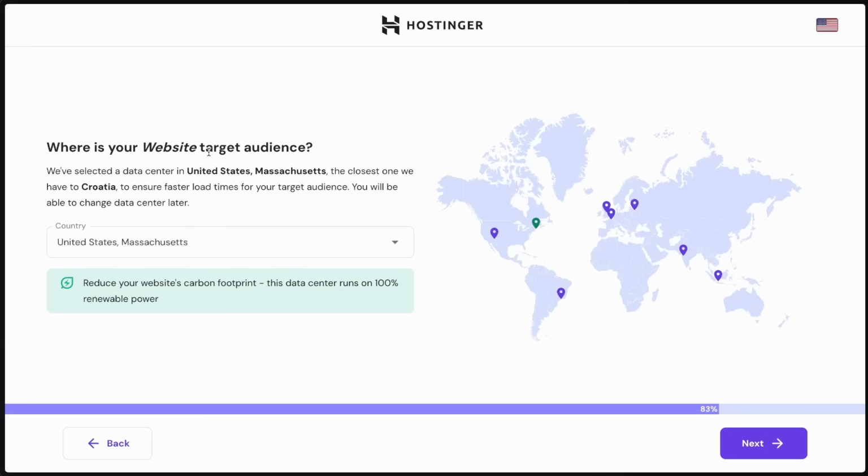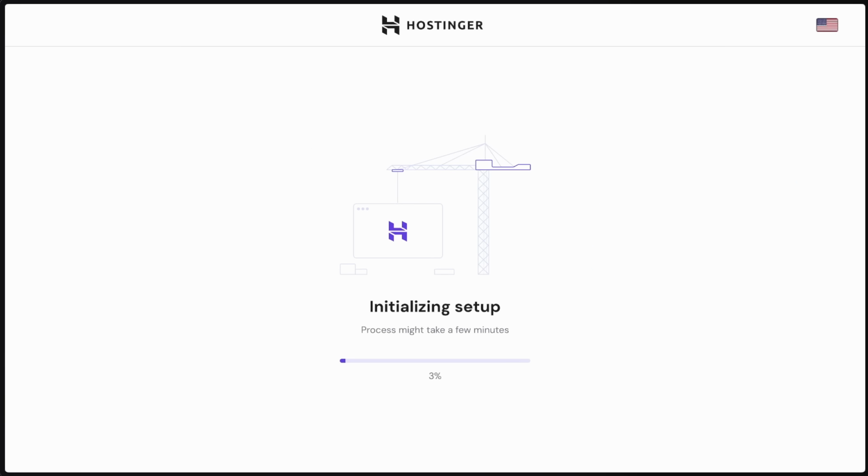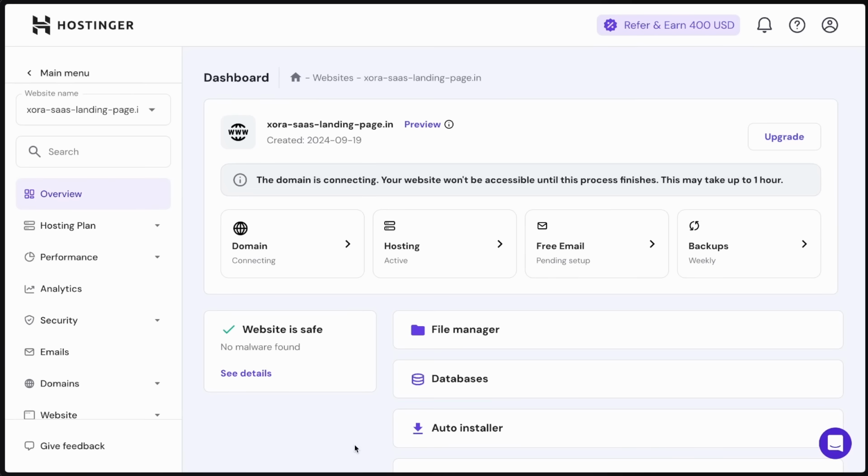Next, let's choose a server that's closest to our audience, and that's it. The setup is being initialized. Once it's done, you'll be redirected to your project's dashboard. So finally, let's code it out, and we'll deploy it at the end of the course.